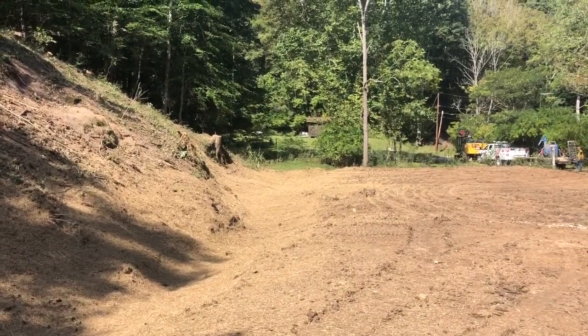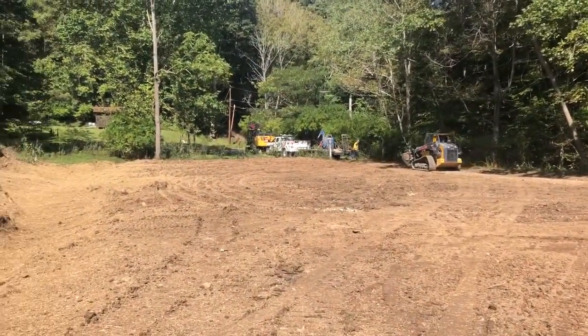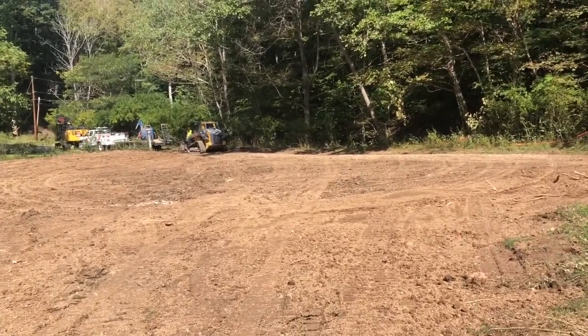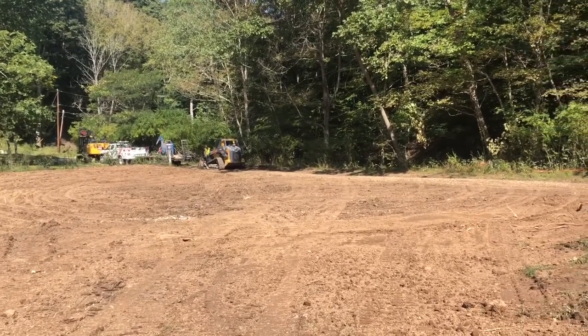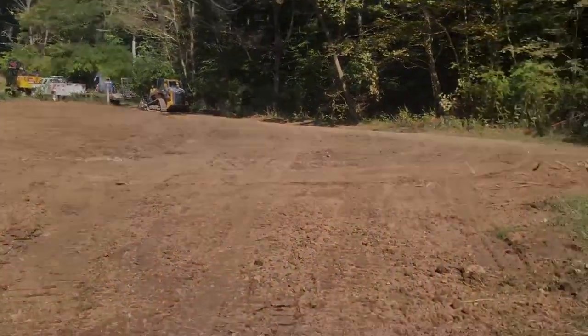Got her ditch line all mulched in good. Got all the trees took off. It's just a nice little project. Little starter place. By the time they get their house and everything in there, and they do a little bit of touching up and grading, they'll be in good shape. They'll be in real good shape. So you guys have a fun day.